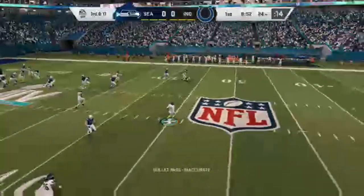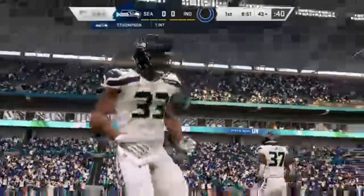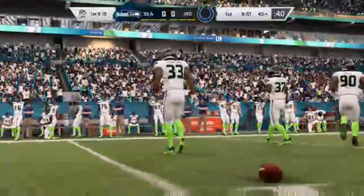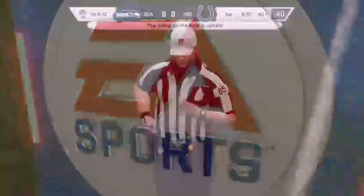They catch it. Going for Hilton, and it's intercepted. Tedrick Thompson picks it. And to the 43. So down inside the 45 to the 43-yard line. That's where they'll take over. The previous play is under review.